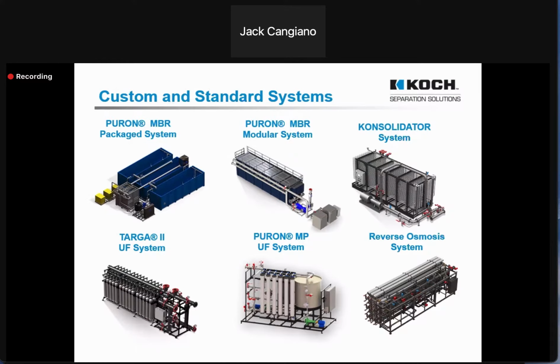As you look down at the bottom, we have Targa 2 ultrafiltration systems used mostly for drinking water, the small package Puron MP system, which we proposed for your plant, and then reverse osmosis. Most of the UF systems are used in drinking water to remove suspended solids, either iron and manganese, or for surface water treatment to remove bacteria.